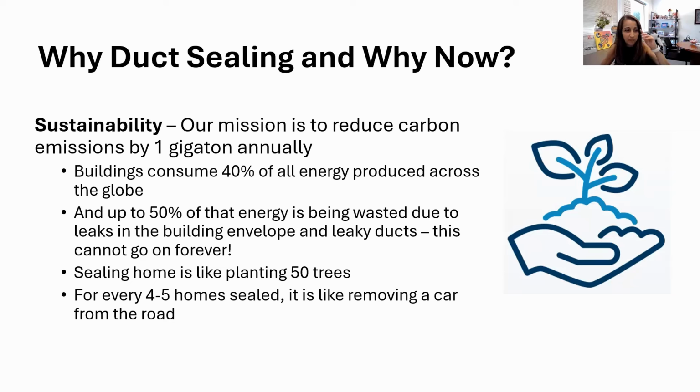that's a big number. And then up to 50% of that energy is being wasted due to leaks in the envelope and leaks in the ductwork. And this is not something that can go on forever. We got to do something about it.